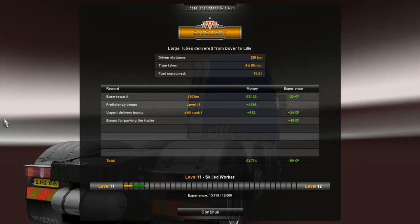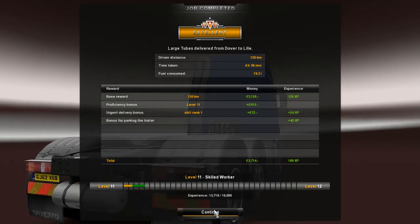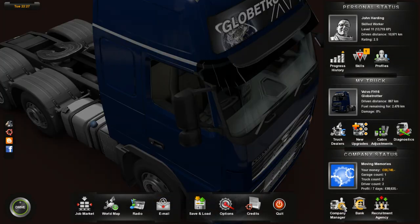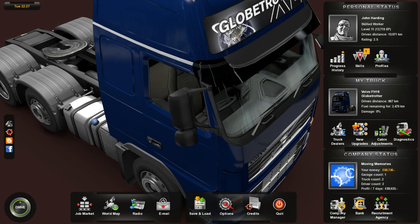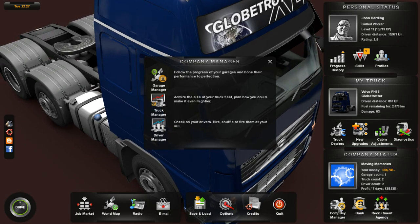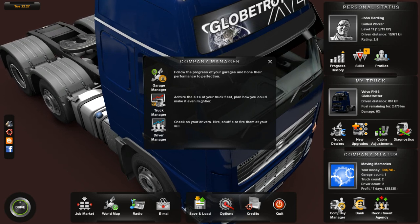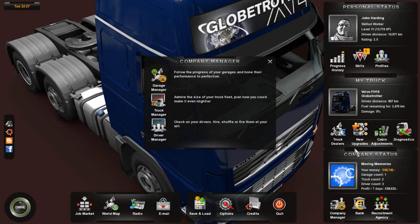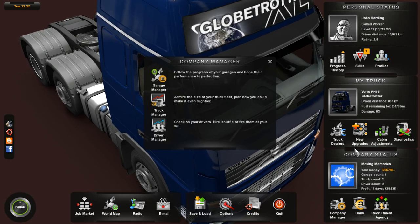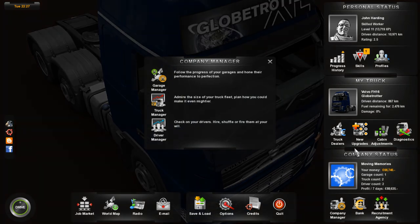Okay, let's have a look, see what we're doing. Right, company manager, what am I doing? Company status. We've got driver count. So how do you make the driver work? I'm going to stop it there and have a look around the instructions if there are any, and do another one in a moment.